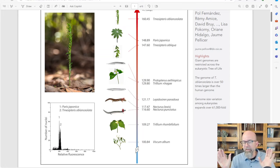But alas, I'm not here to talk about tiny genomes. We were just talking about large genomes. The tiny genomes is a story for another day.